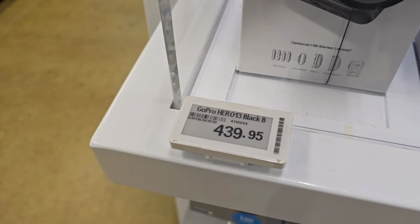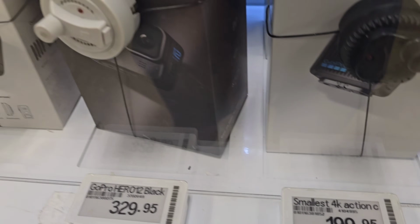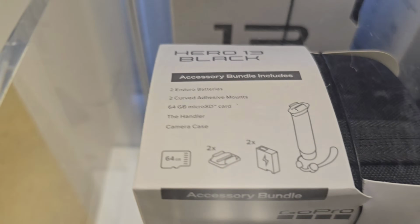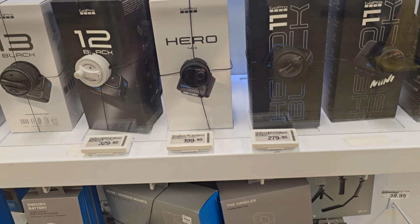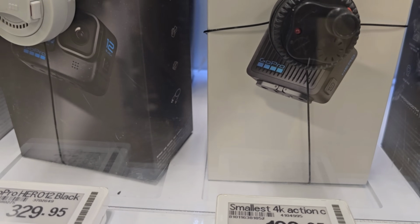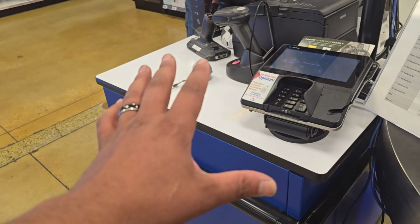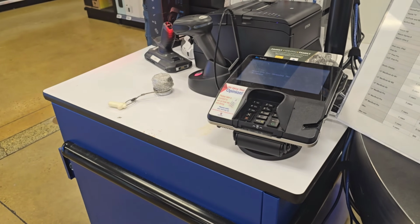Jeez, oh man, do they want $440 for that? Jeez, oh man. No way. No way. That's all you got? See, I don't know. I'm kind of debating the smallest one. What is that, 4K? I don't know what that is. So that Target ad, was that enough to price match that at $250? Yeah, no, that's okay. More than enough for me.